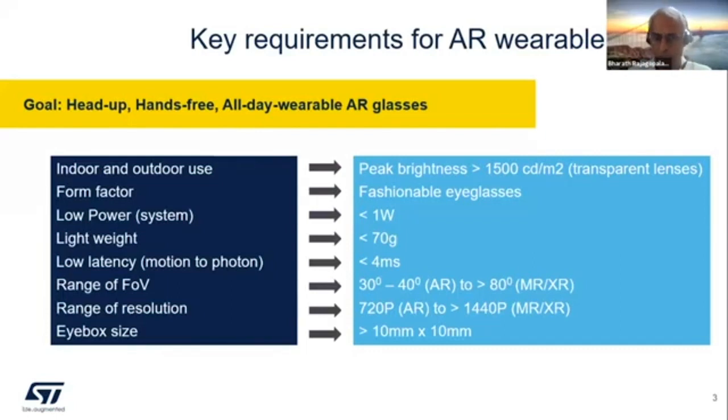Power is obviously important, clearly. And really, in order to make this viable, cost-effective, in weight and size, it has to really be less than 1 watt. That's total system power. That is the optics, photonics, the electronics, the sensors, everything needs to really be under that envelope. The weight is critical, of course. As you wear these glasses all day long, if you're much above 70 grams, you start to put a lot of pressure on the bridge of your nose and start to get headaches. So it's really important to manage the weight as well.